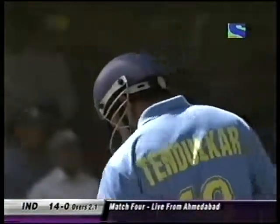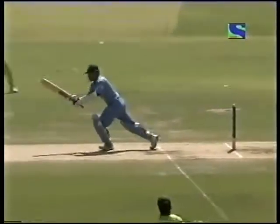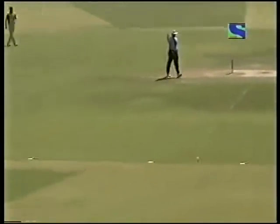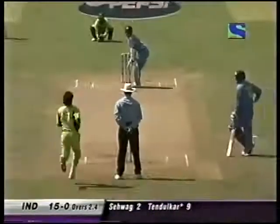Seems like after having the adjustment made with the side screen, he saw the ball very early. Played it beautifully and into the gap. Picked up his second boundary. Beautiful timing. Third boundary for Tendulkar.